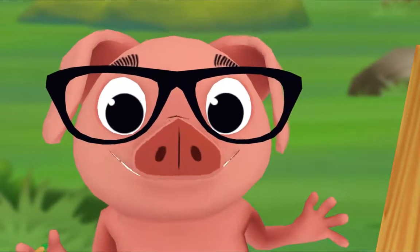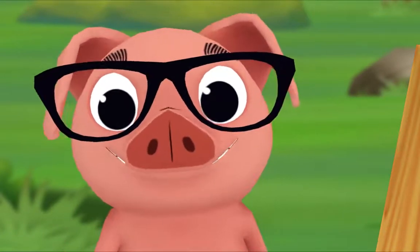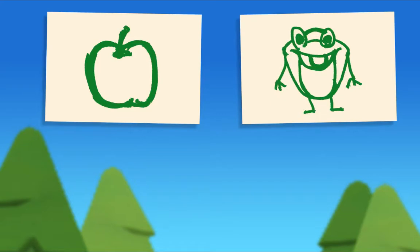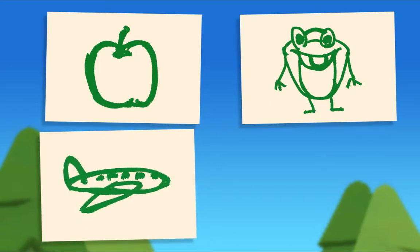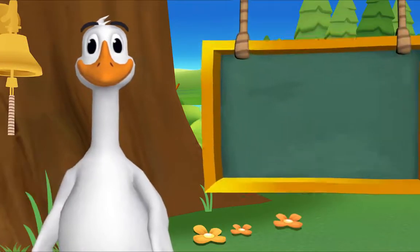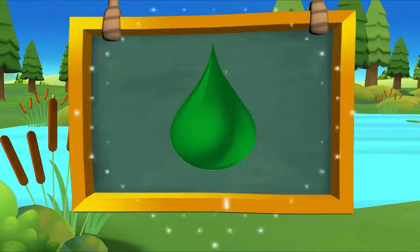Did you notice something about all my paintings? Look again. I painted a green apple, Mr. Frog, a green airplane, and a green pumpkin. What do they all have in common? They're all green. That's right. Today, I'm only painting green things. Pig's paintings give me an idea. Let's make green our special color of the day.